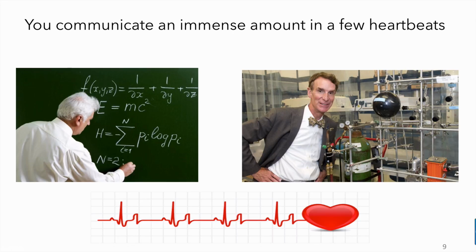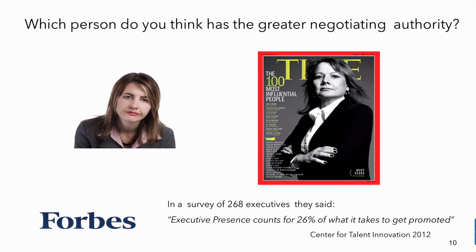So we as human beings have this innate and powerful capability to look at somebody's non-verbal communication and in the space of just a few heartbeats determine whether they're going to be an effective communicator. And so we do this in negotiations. The first few seconds, you're already setting expectations, you're already communicating yourself well ahead of time. So how do we prepare for this? How do we get ready?